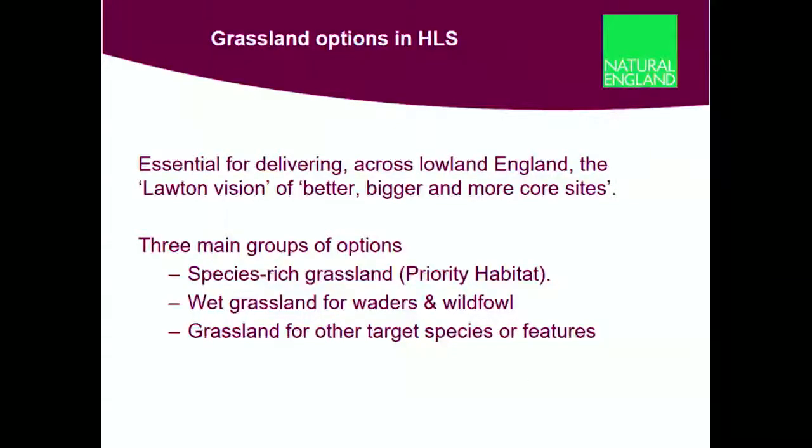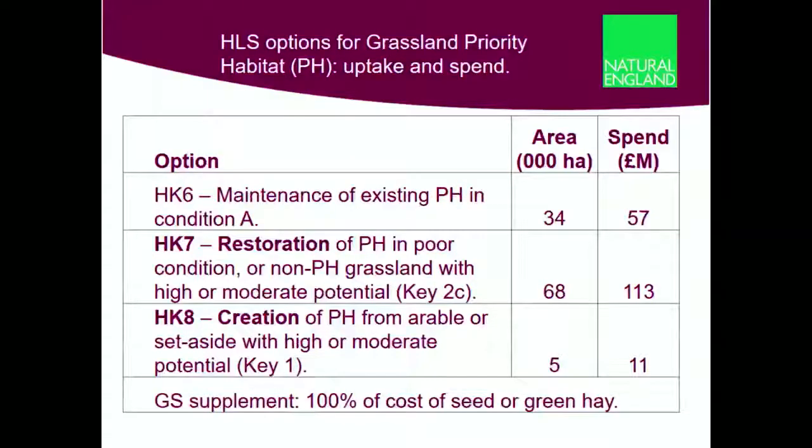So within those grassland options, we've got three groups, and we're just going to be talking about the species-rich grassland, the priority habitat group of options. And here they are. Option HK6 is for maintenance of existing priority habitat, which is in good condition. So you can see 34,000 hectares of that. HK7, the biggest, most popular option. So that's for restoration of either existing priority habitat which is not in good condition, or usually non-priority habitat grassland but which has got high or moderate potential according to key 2C, one of those keys that you couldn't read that Claire showed up. So we've got 68,000 hectares of that.